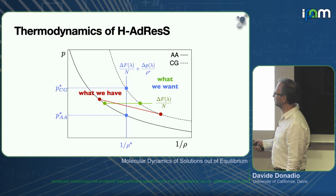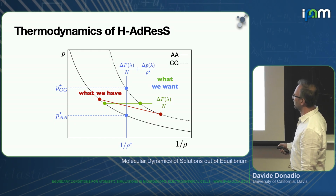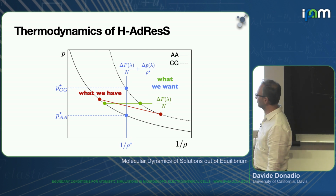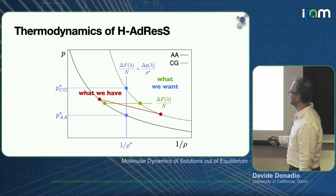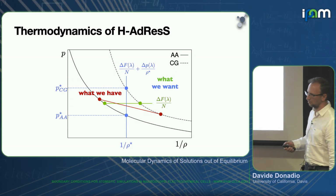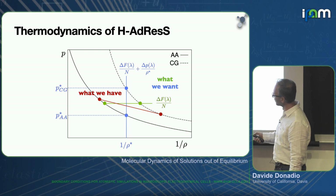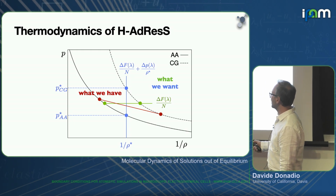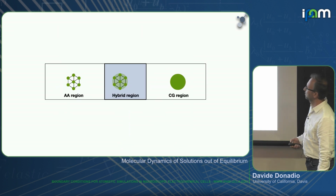So if you simulate that Hamiltonian, and this is the equation of state of the all-atom part, pressure versus volume, so inverse of density, of the coarse-grain part, they don't overlap, of course. And you get something that is somewhat random. You typically have a densification, a high density, in the all-atom part and a low density, a depletion, in the coarse-grain part, and some mess happening at the interface. So what you would want is to control the pressure or the volume. You cannot have both if you don't have a perfect match of the equations of state, and have either the same pressure or the same density all across the system, right?